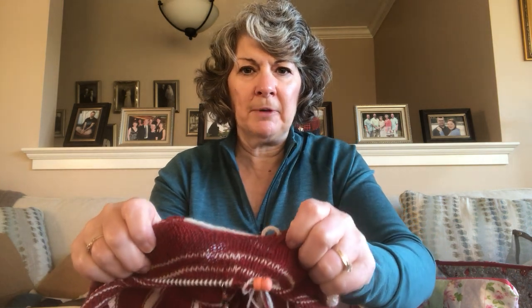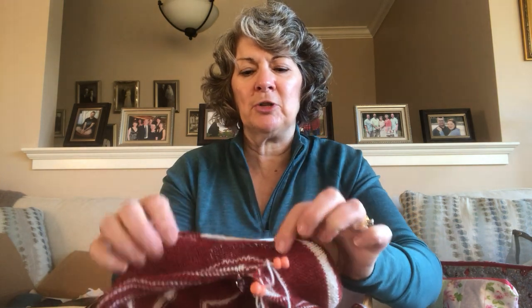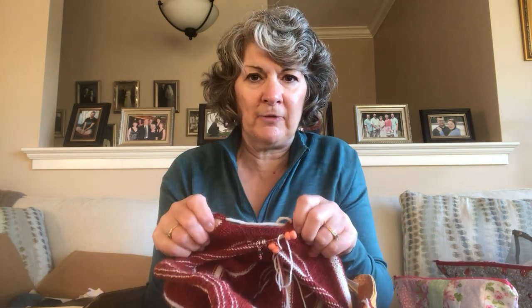Because I've only done a couple of inches so far, I think what I'm going to do is take this back to where I divided for the sleeves.